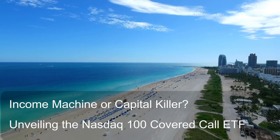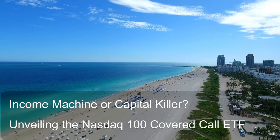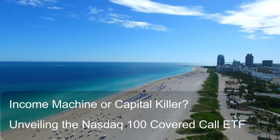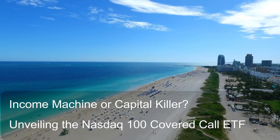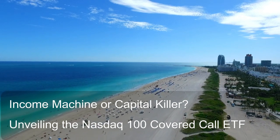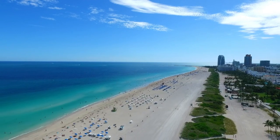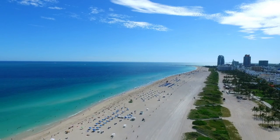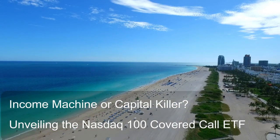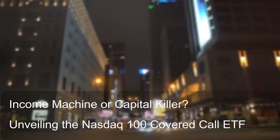Overall, 1. While QYLD offers consistent income generation, its covered call strategy limits its potential for capital appreciation compared to directly holding the Nasdaq 100 index. 2. Investors seeking maximum capital growth might consider alternative options that offer higher potential returns, but come with greater volatility risk.